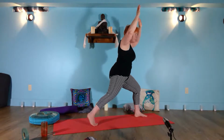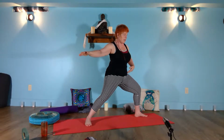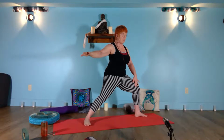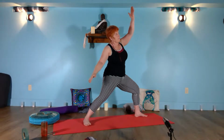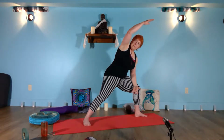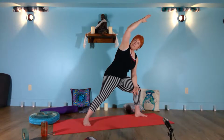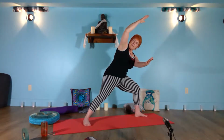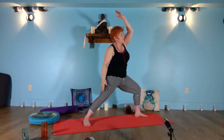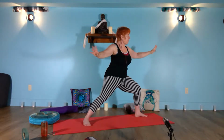Open up warrior two. We work to peel the left hip away from the thigh, but keep the bend in the front knee and the knee moving away from the midline. Reverse your warrior. Side angle. Reverse your warrior. Warrior two. Hands to your hips.